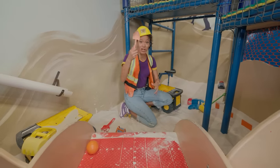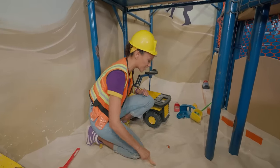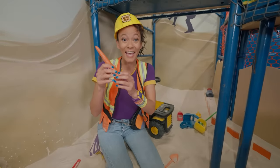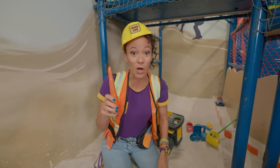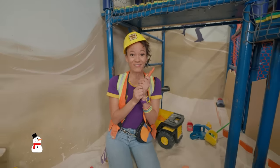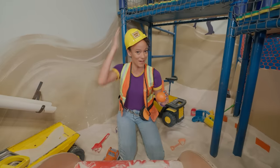Oh, an orange shovel. Ooh, look at the sand. Okay, let's see. I must dig to find a healthy snack. Wait a second. Oh. Do you know what this is? Yeah, it's a carrot. A super healthy vegetable. Carrots are really good for your eyes. Yeah! Hey, do I look like a snowman? Hello! Yummy! Okay, so I have an orange and a carrot. Two healthy foods. Wow, we are really moving along on our rainbow.